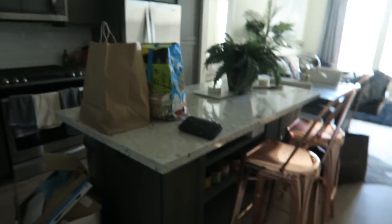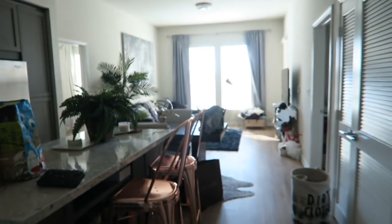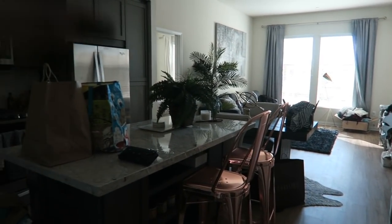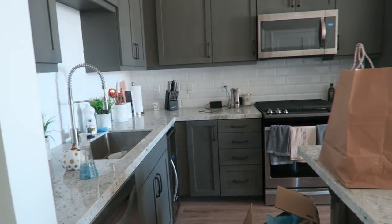Okay, so I am here by the entrance. I'm gonna turn you guys around so you can see what I see, and then I'll take you through. This is the main room when you walk in. We did an open concept plan, so there are no sectioned out areas. Okay, so this is the kitchen area.